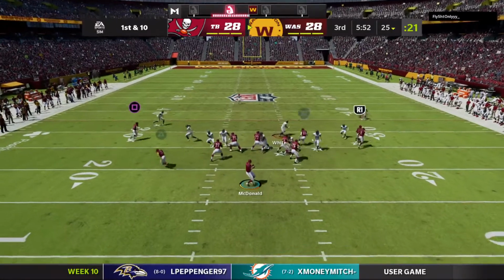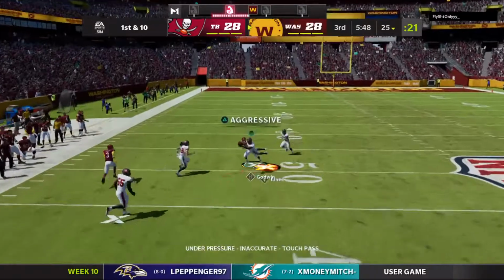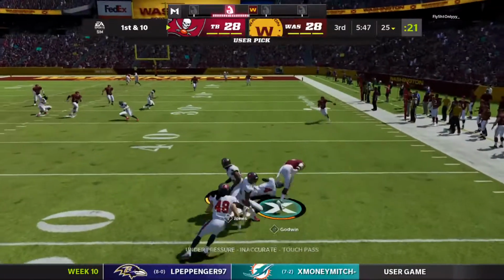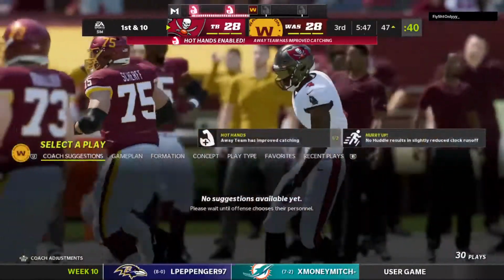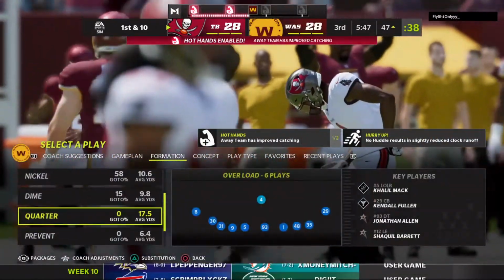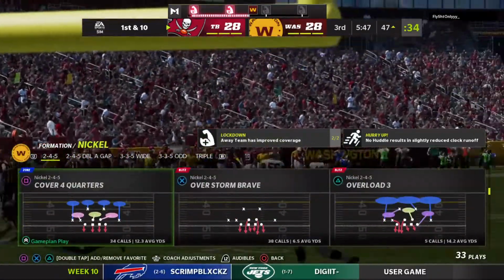Yeah, and unfortunately for them, the only thing that matters is part 2, right? Because once they threw the interception, and my goodness, another interception, picked off Byron Jones. And they'll start out with great field position at the 47-yard line in enemy territory.